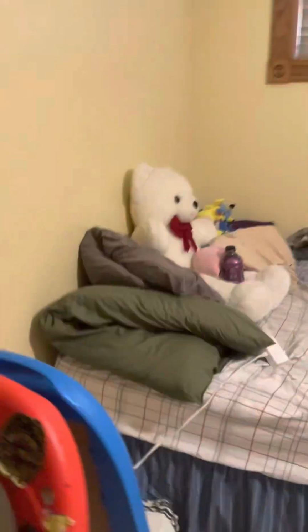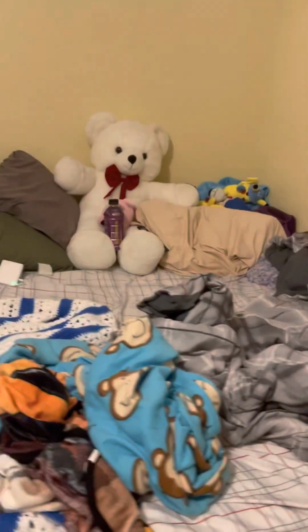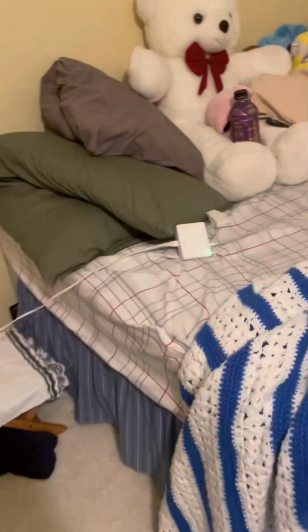And then we've got my bed. This has probably changed since the last time you've seen it, because we flipped it from facing like this, and now it's facing this way. So, changed the bed a bit.